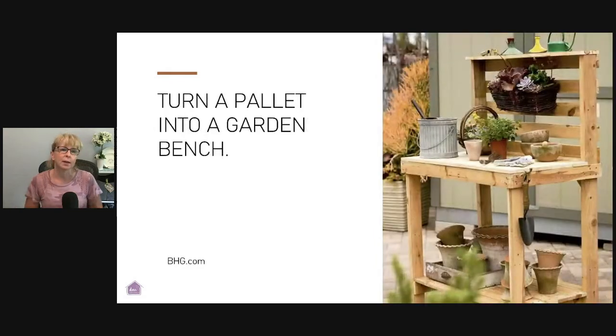thehandymansdaughter.com. This is another pallet garden bench, but this one is a little more compact. So if you are short on space, but you still want a place to work on your plants, go ahead and scale it down so that it fits the area that you are organizing. And this is from betterhomesandgardens.com. I don't really have plans for this setup, but you can kind of take a picture of it with your phone and see how it works out. You tear apart a pallet, you use the pieces to do the legs, and the back support you could see is actually part of the pallet. And then you can either use extra wood or find some wood around your property to make the tabletop and the shelf down below.